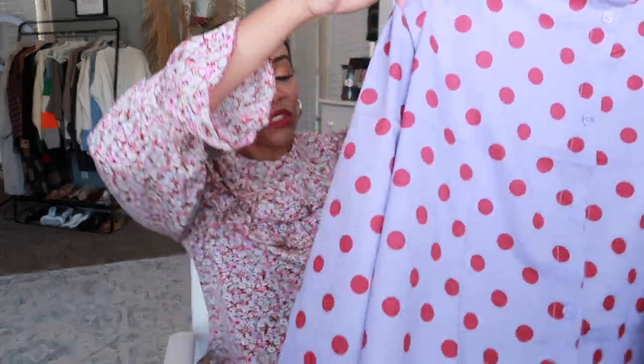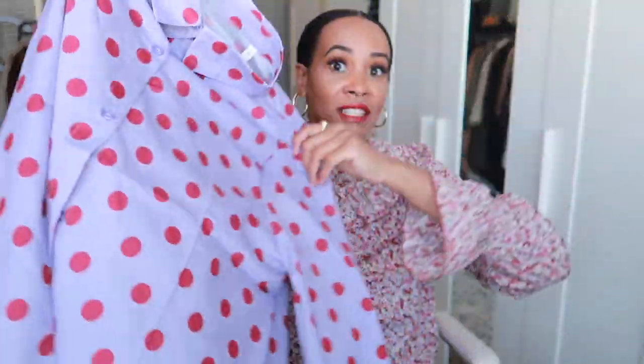So yeah, again, I got this in a large, and like I said, I bought it to kind of tie and do that kind of tie detail that I love in the spring and summertime. So yeah, can't wait to style this piece. So yeah, that is another thumbs up for that piece.